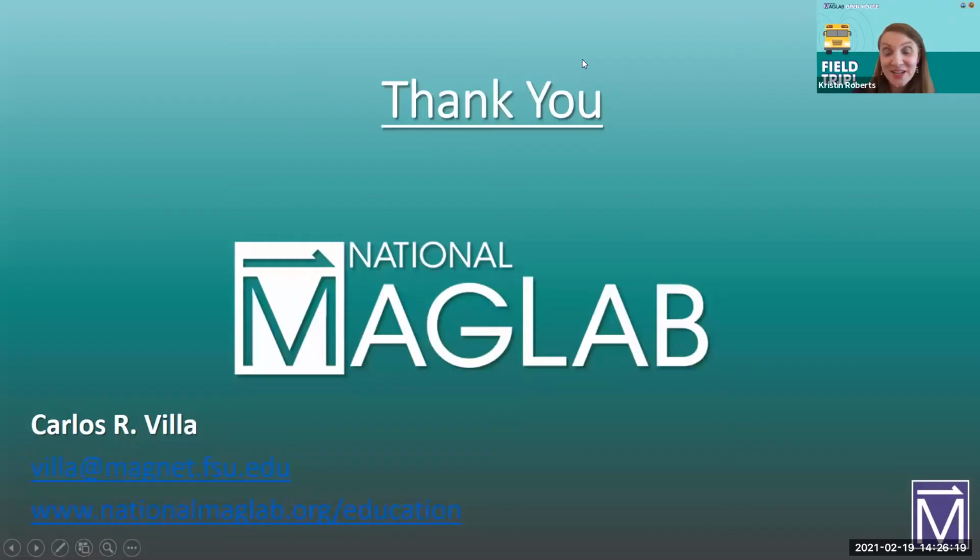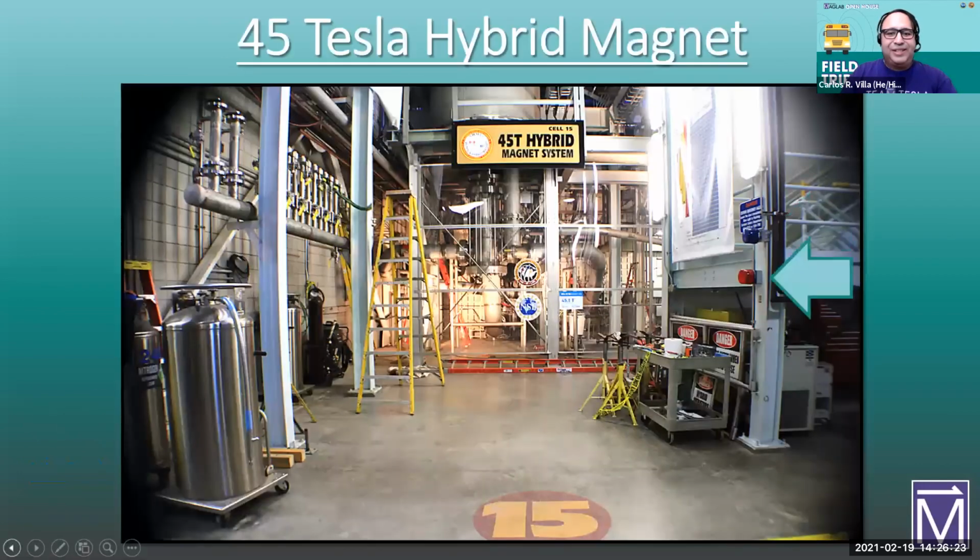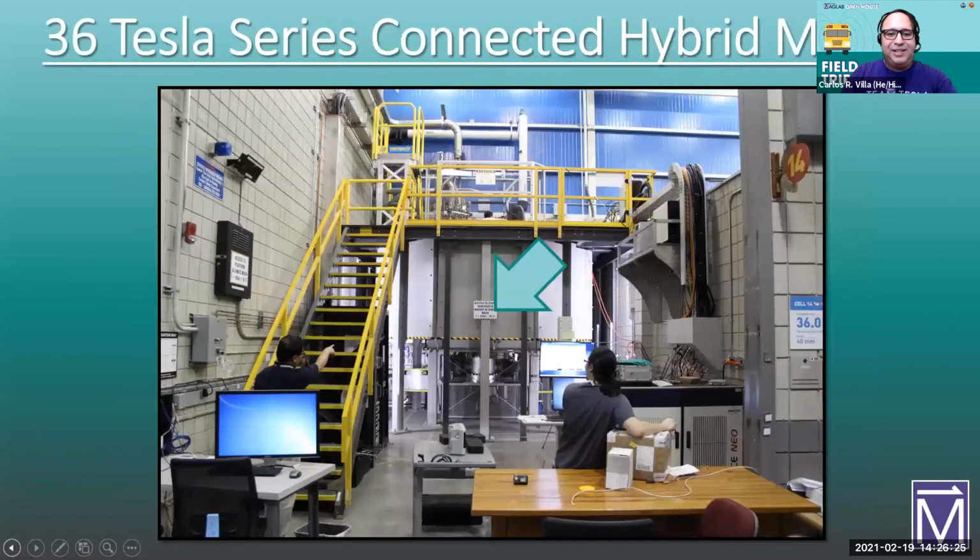Just one question for you, Carlos. There's a few times it's come up about what we could use to block magnetic fields. And maybe even the series connected hybrid picture is a good example to go back to show that, because the series connected hybrid actually does have quite a remarkable shield on the outside of it so that we can walk down the hall, right, Carlos? You read my mind. So let's go back to the series connected. Here it is. So the magnet, you can't actually see the magnet because what we've got here are 3 large plates that are blocking the magnetism from going out.